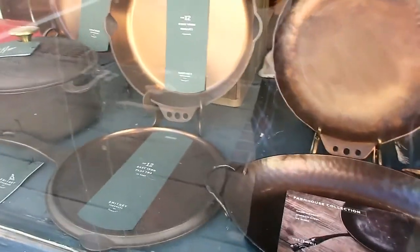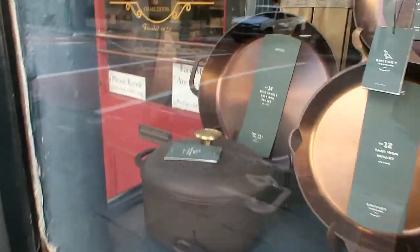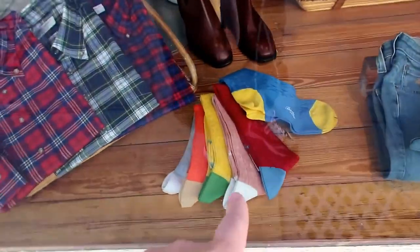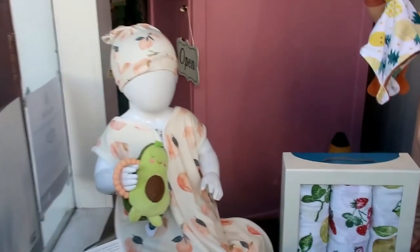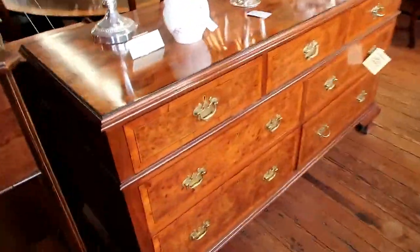Ooh, it's in there. Look at all these cast iron skillets. Look at the gloss to these things. It's almost like iridescent. Yeah. Oh, yeah. Think Mike would like those for Christmas? Yeah, me neither. Look at this! And she's got a little avocado toy. Yes. That is adorable. Cute little store. Aww. Wow. Look at that.